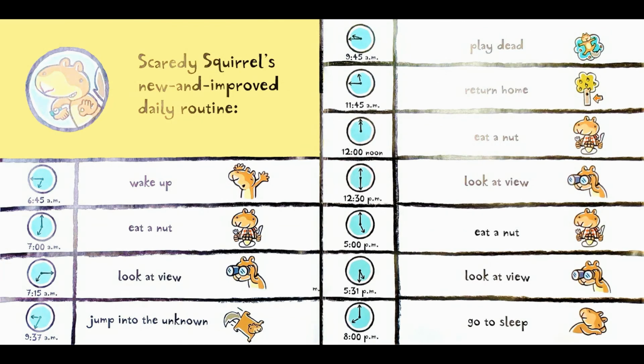Scaredy Squirrel's new and improved daily routine. 6:45 a.m. wake up. 7 o'clock a.m. eat a nut. 7:15 a.m. look at view. 9:37 a.m. jump into the unknown. 9:45 a.m. play dead. 11:45 a.m. return home. 12 o'clock noon. Eat a nut. 12:30 p.m. look at view. 5 o'clock p.m. eat a nut. 5:31 p.m. look at view. 8 o'clock p.m. go to sleep.